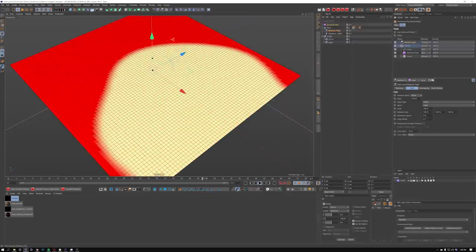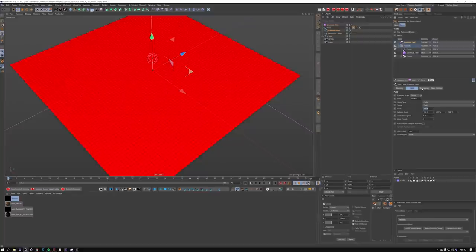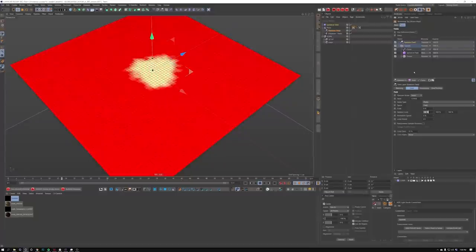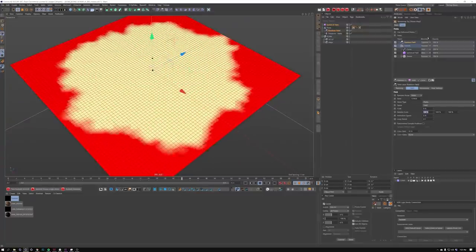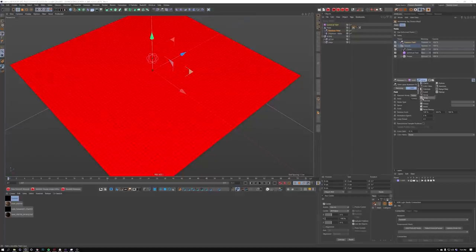So now we're seeing how it's going off to one side here. The growth is moving away. So we're going to go into that random field, which is set to subtract, and we're just going to reduce the scale of it. Now you'll see the random field is slowing down that initial growth setup, and we're going to add some more to this. You can play around with the scale of this, with the seed, and a bunch of other attributes there.